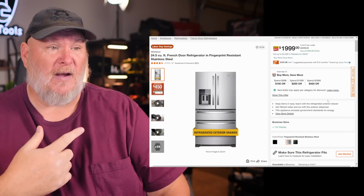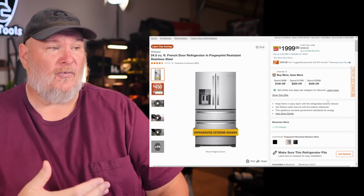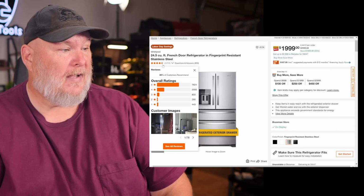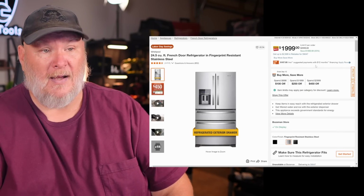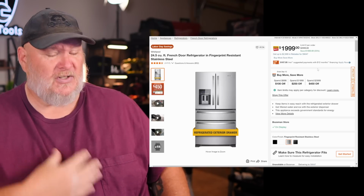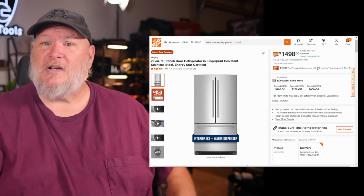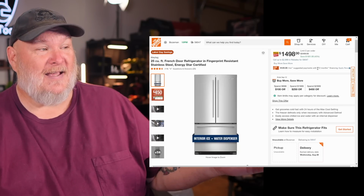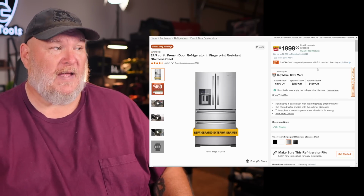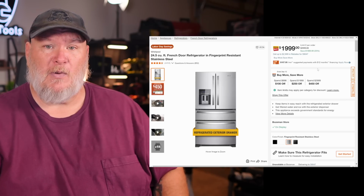Because this sucker's $2,000. I can get the Whirlpool for $2,000. Now, granted, it's got 11,000 reviews. It has no fish hook. It's 33% off. Whirlpool makes decent stuff. Excuse me. Get all worked up about this. And then the Maytag for $1,500. Are you gonna spend $500 for the extra drawer? Let me know. I'd like to hear what your input is.